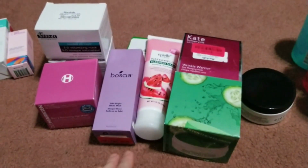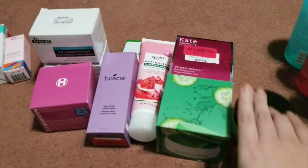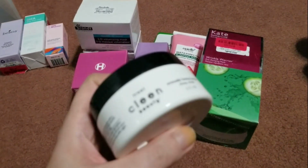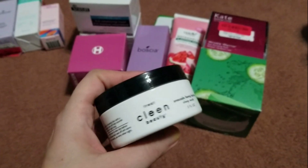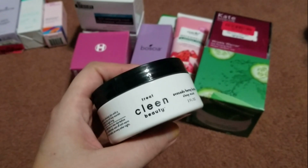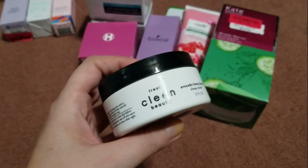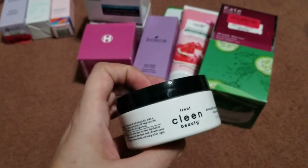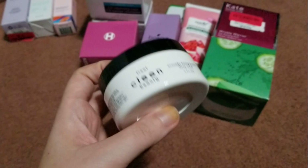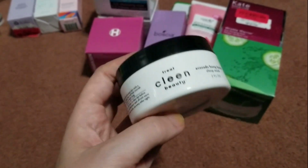Now I'm going to do this section, and this section is kind of more just random stuff. One thing I know I'm not going to keep is this Clean Beauty, which is another, I don't think they have it anymore, at least not at my Walmart. They had a couple products that I enjoyed, but not a huge amount that I would re-recommend. This is the Avocado Hemp Butter Sleep Mask. Just not something I see myself using again. I'll probably see if someone wants to have this. I mean, I've got nieces and such.